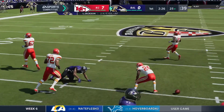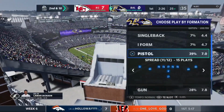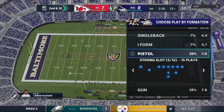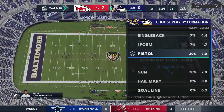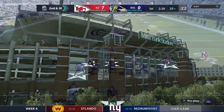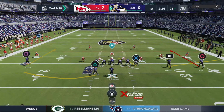Throwing to start the drive, but that went incomplete. Brandon, we saw these defenders flying to the football in their win last week, and nothing has changed. They're still moving around quickly and forcing incompletions. An incomplete pass leads to 2nd and 10 from the 25.